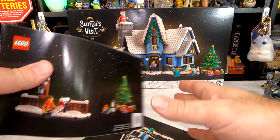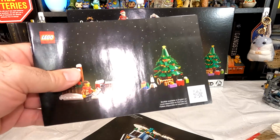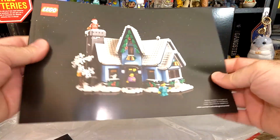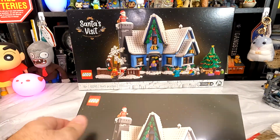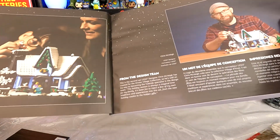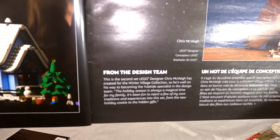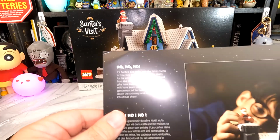We have 2 books. We have a little book which is similarly for the little things out front, which are probably going to be like bags 1 and 2, or maybe just bag 1. And then the bigger book for the house, which I'm assuming this QR code is for all of it. We have words from the design team. You can pause and read that if you want to. I am not going to this time. Oh, I suppose I will read this part though.